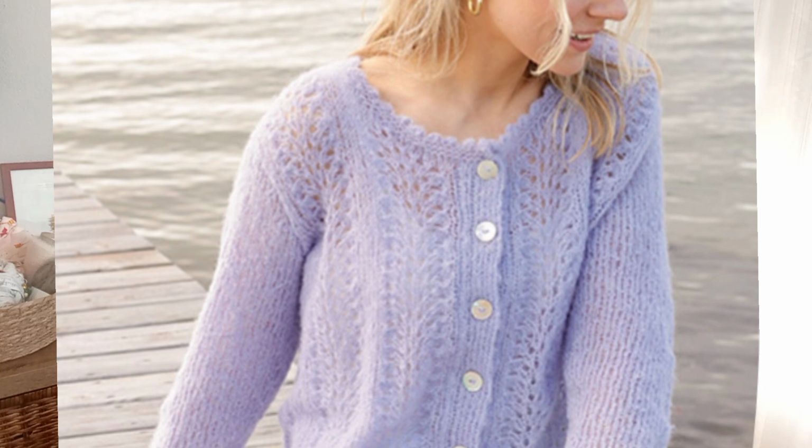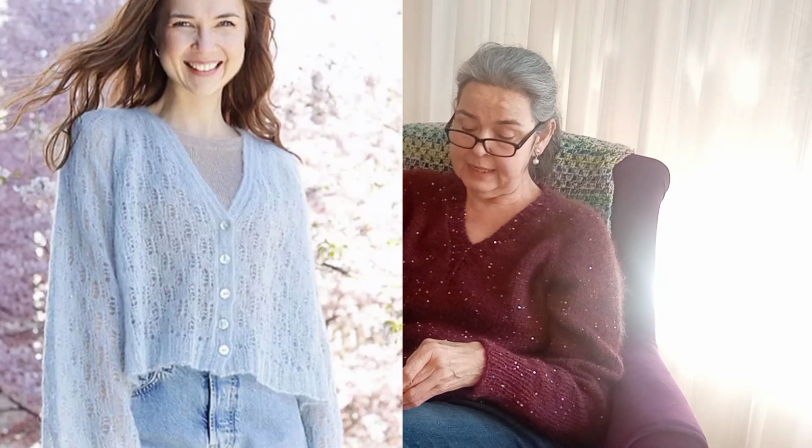Another free pattern from Drops is the Hazel Dream cardigan. This is a very light and beautiful layering piece. I also find this a very romantic look. It is a cropped cardigan. I think it's a bit too oversized for me, but you can totally choose a different size, of course.